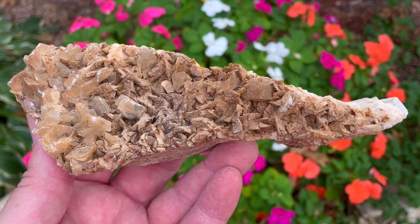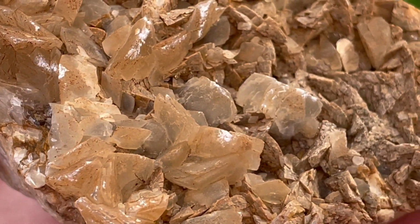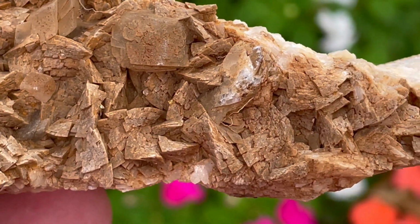I know I don't do it with every find, but I at least want to show what some of these look like after I get them washed off. And it's nice to have it right next to where I pulled them right out of the rock wall, so you can see the difference between them being dirty and then how they are all cleaned.